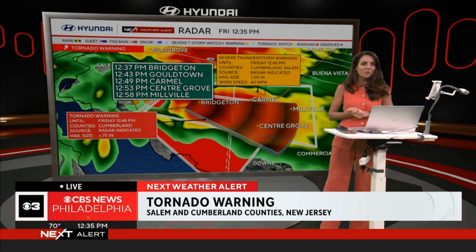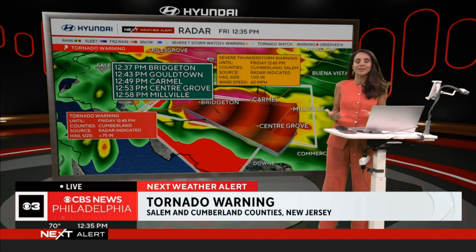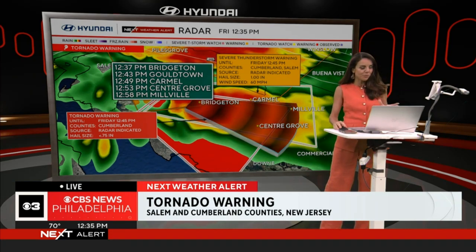We can both go back and forth here, because there is a lot going on with these storms. It's not just this one tornado warning. It is, of course, a number of thunderstorms moving through the region.